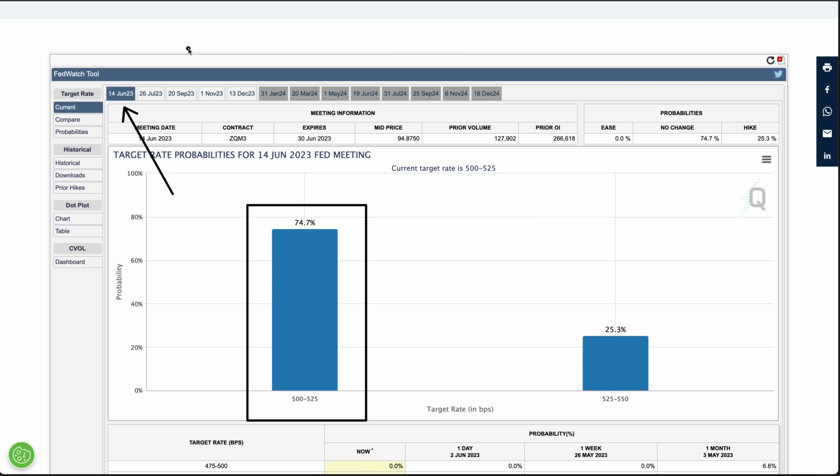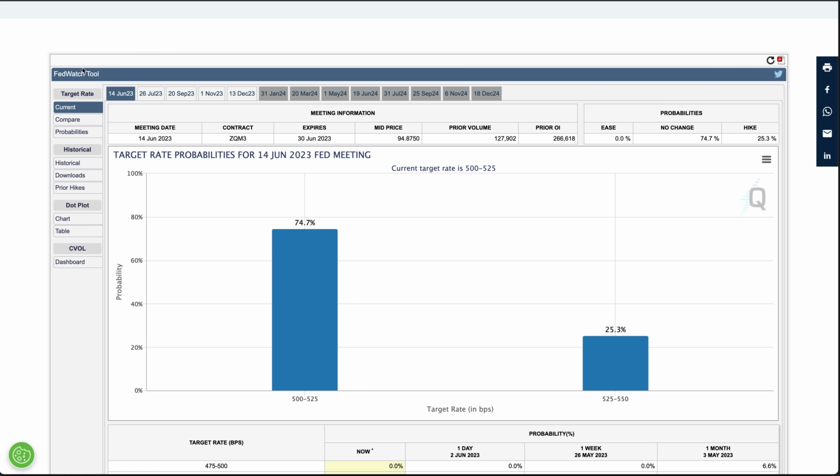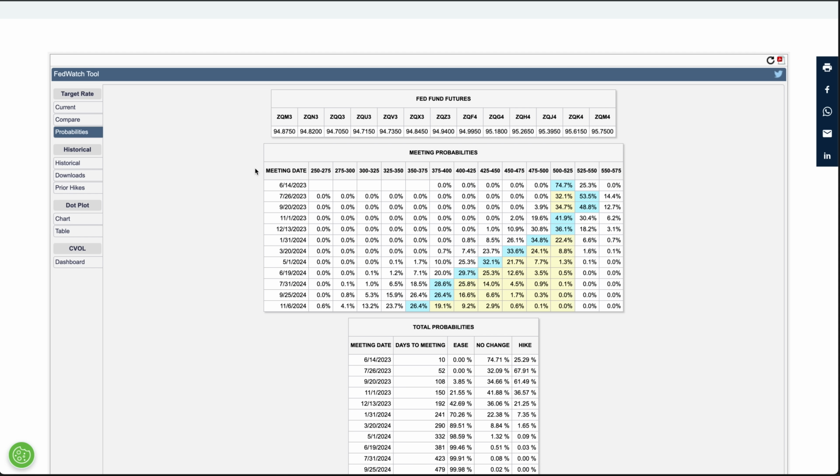If you were paying attention, Harker came out a number of times this week and reinforced that idea of a skip, being careful not to use the term pause, which could potentially signal that there won't be an additional rate hike after this pause. Because if we go to the probabilities tab, we know that technically we're looking for a pause, and then one more rate hike into the midpoint of this year, and then start cutting from that higher location.